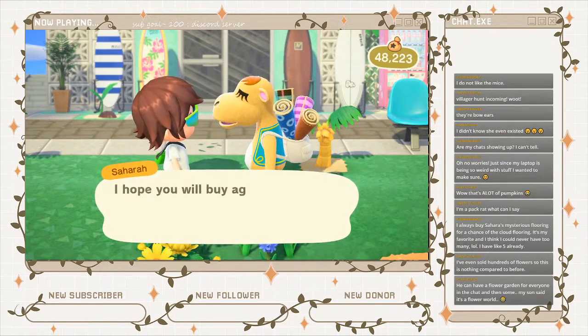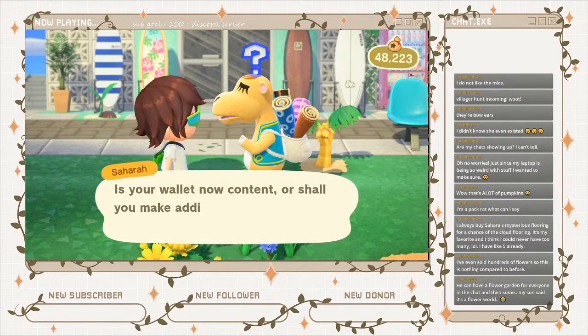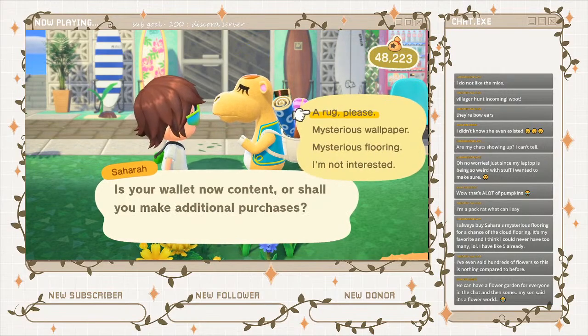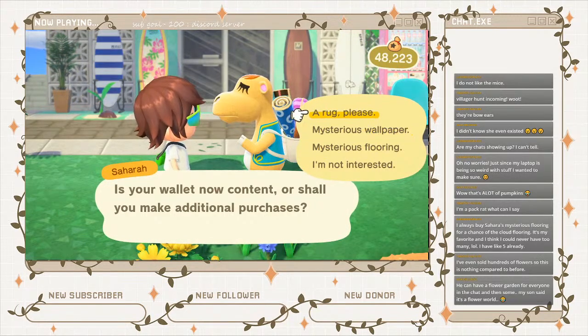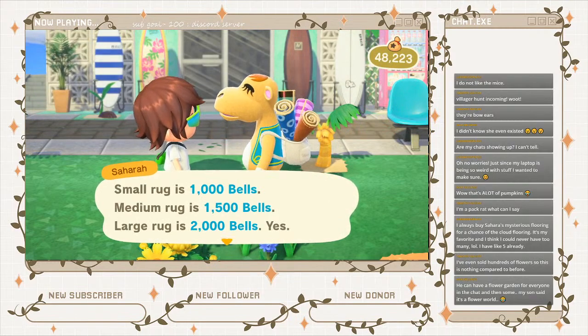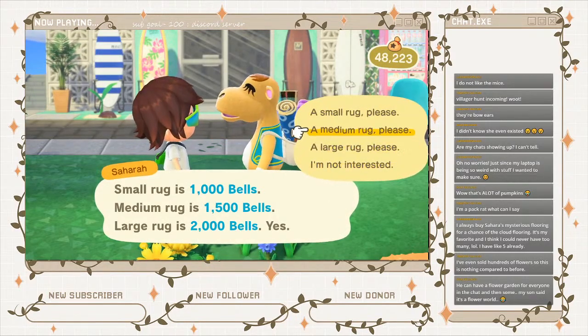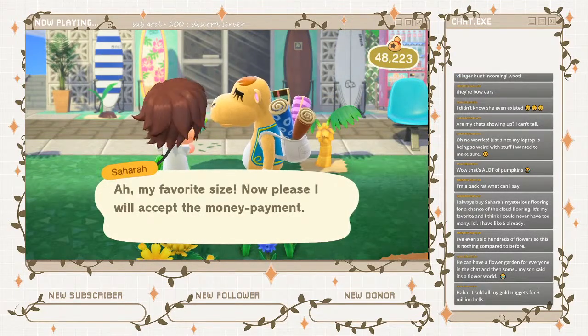Uh-oh, I'm starting to yawn. That's not good. How long have I been on? Hour and a half? Yikes. I mean, I've got the build done, so that's good. What was I doing? A rug. Medium rug, and then I'll have 5 tickets.